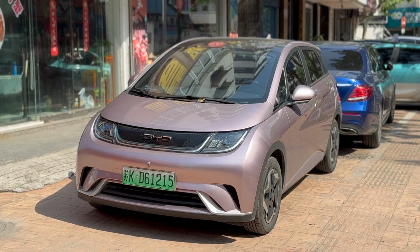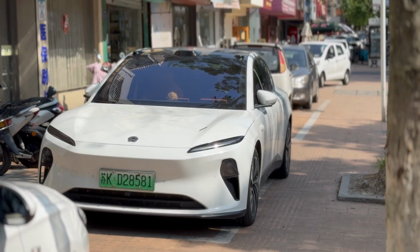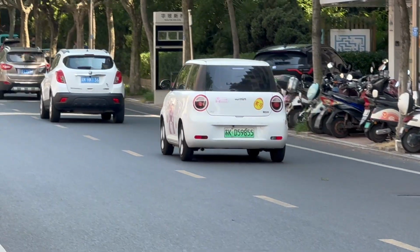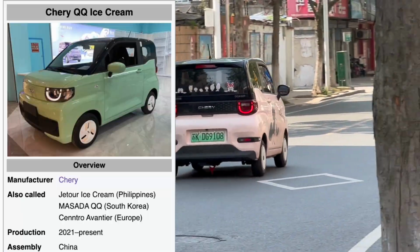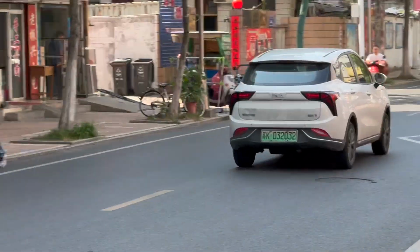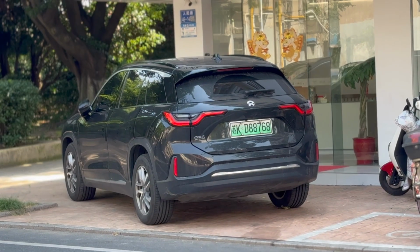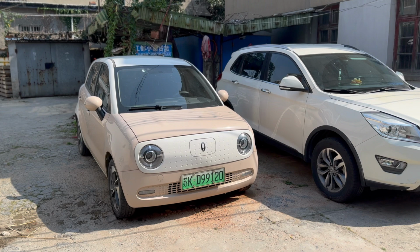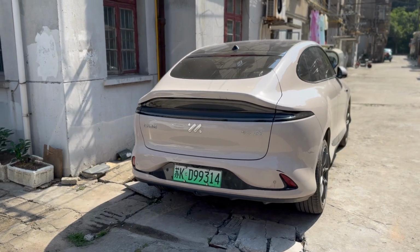Okay, it's our first BYD Dolphin of the day. Very common car in China. Here is a Neo ET5. It's one of my favorite EVs in China. There goes another Lumen EV. That is the Cherry EV. It looks like a Wuling Mini, but it's not. There is another Neta EV. There is a Neo ES6. Very, very nice cars. Here is another Aura EV. And right here is another IM. This is the LS6. This car's pretty cool.